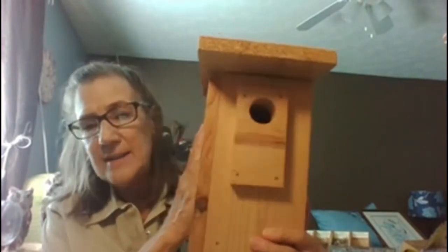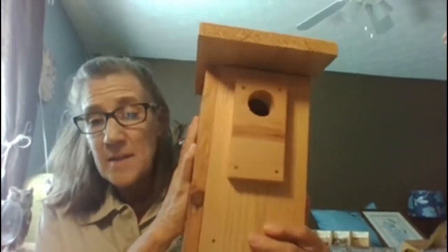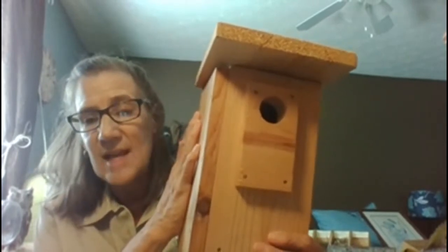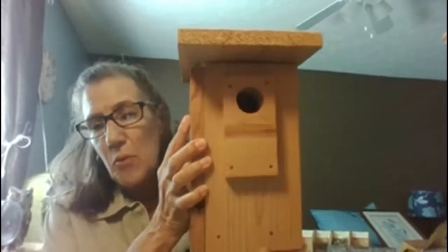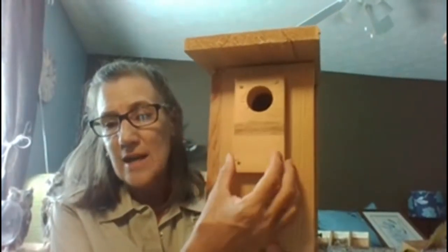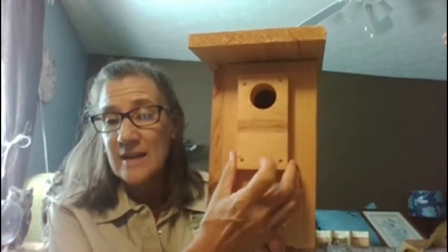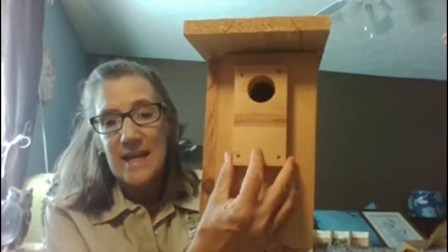That's really important. This box has not been painted, but if you are making a bluebird box at home and you want to paint it, please use a very light color so the temperature doesn't get too hot inside, and don't paint the inside of the box. And another really important thing to help you attract bluebirds and not house sparrows is to not put a perch on here. A bluebird does not need a perch, and a house sparrow will prefer that. So don't give those house sparrows any more opportunity than they already take on their own.